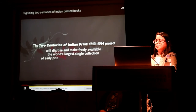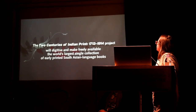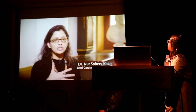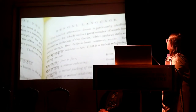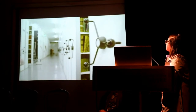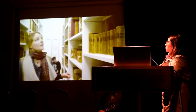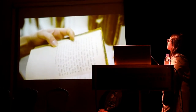What the British Library holds in terms of its collections is the world's cultural heritage. And what we're hoping to do in this project is to make it freely available so it can be accessed by anyone, anywhere in the world. We've actually started scanning our early printed Bengali collections. Before they can be scanned, obviously, they undergo a conservation assessment. Whatever is fit to be digitized goes to be digitized. Whatever isn't fit to be digitized is conserved and then digitized at a later date.